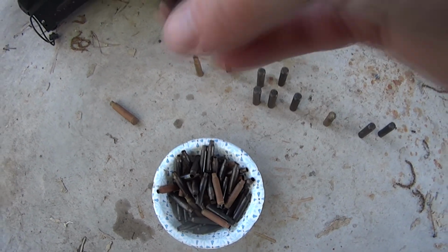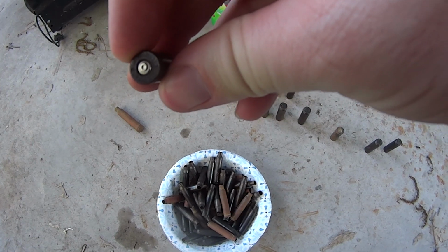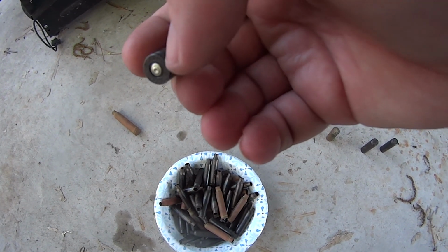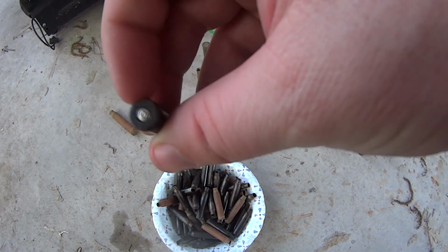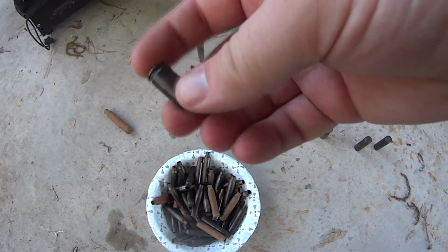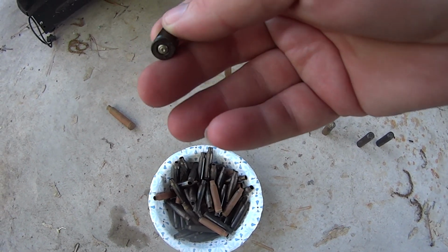And then what I'm going to do is get the primers out, and then they're going to go on my tumbler. I like to get the primer out first, that way the media and the tumbler can clean out that primer pocket. Now, I don't have a really good reloading vibration tumbler. What I have is a rock tumbler, but it works really well for wet tumbling.